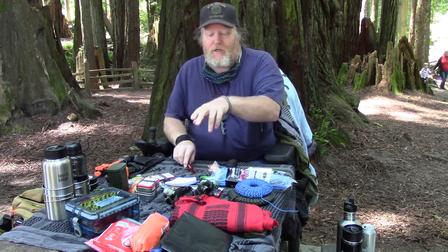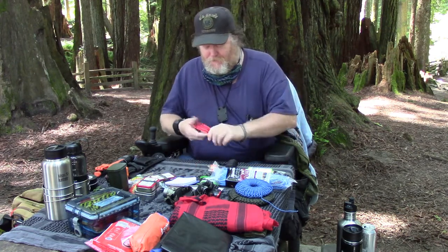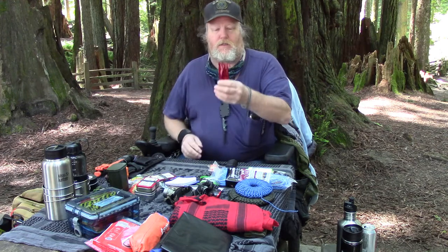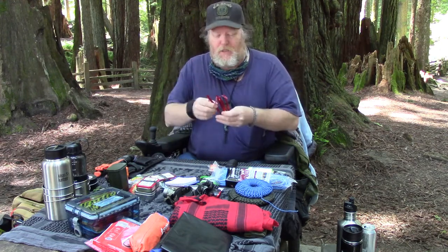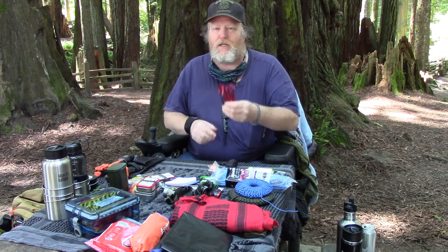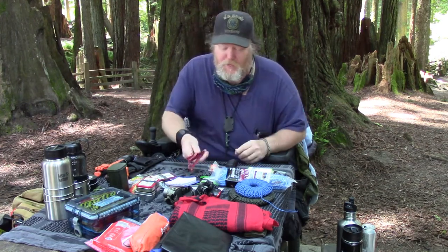You've got the means to make a small shelter. 4 little aluminum, 89-cent a piece aluminum stakes make it a lot easier, a lot quicker to put up a shelter, especially if it's already having bad weather.